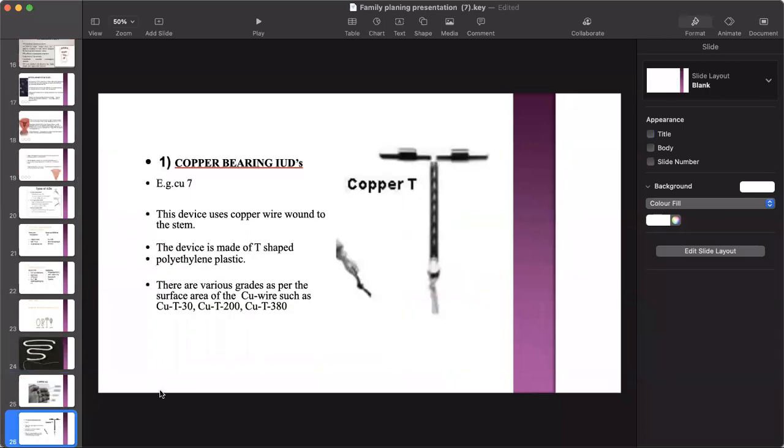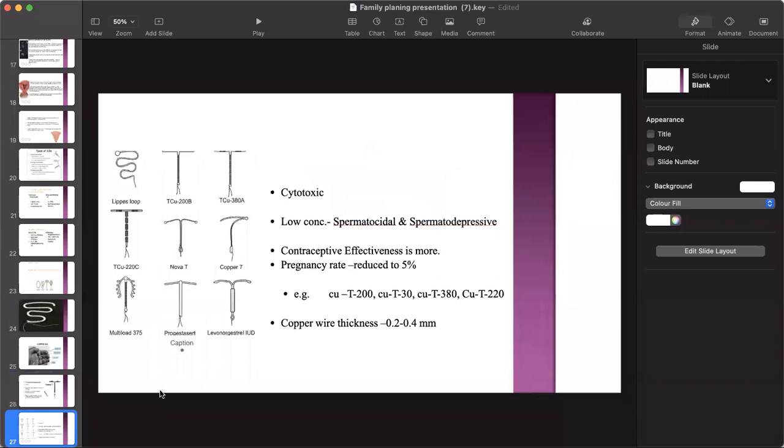Copper-bearing IUDs, for example, copper-7. This device uses copper wire wound around the stem. The device is made up of T-shaped polyethylene plastic. There are various grades as per the surface area of the copper wire, such as copper T30, copper T200, and copper T380. They are cytotoxic at low concentration, spermatocidal, and spermatodepressive. Contraceptive effectiveness is higher. Pregnancy rate is reduced to 5%. For example, copper T200, copper T30, copper T380, copper T220.